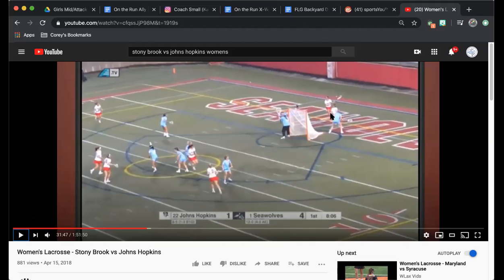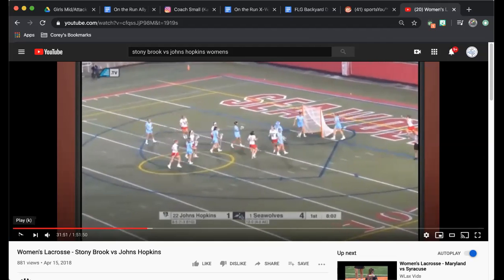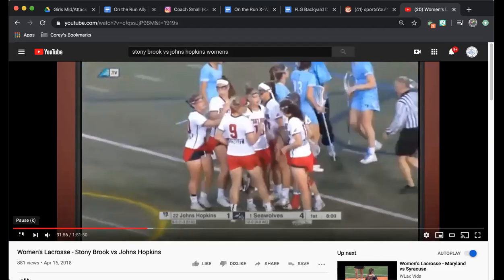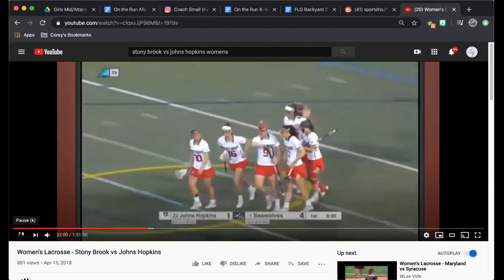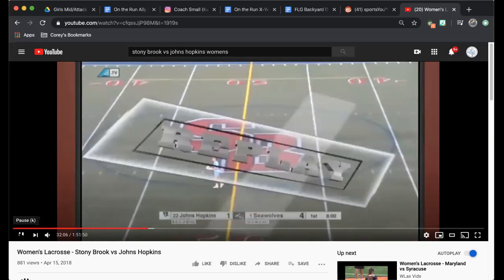Notice what this off-ball player does and the type of look she gets because of it. Miscommunication: both defenders go to the ball and she ends up slipping upfield for a goal. That's a perfect example of how simply getting underneath a dodge and recognizing that the defense misplays a certain situation, you can get yourself open for a goal. So again, that's the two-man game, and that can happen behind the goal.